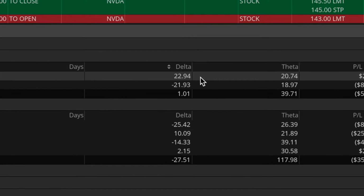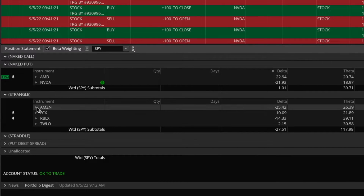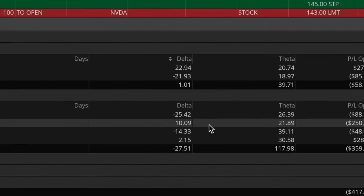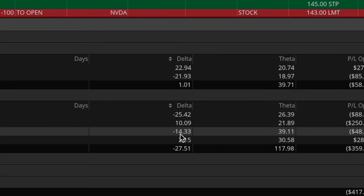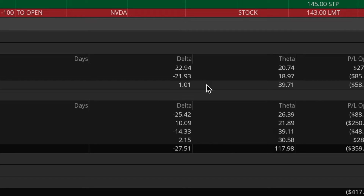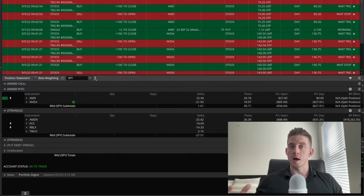So 23 almost plus negative 22 is about 1. And then for my strangles here, you can see for Amazon, my trade is currently leaning bearish with a negative 25 delta, but for FCX, I'm currently still bullish with a positive 10 deltas. And then same thing, the full sum of this entire category is negative 27.51. So finally, the total beta weighted deltas for my entire portfolio is negative 27.5 plus positive 1, which of course would be negative 26.5. So ultimately right now my entire portfolio as a whole is still leaning a bit bearish.